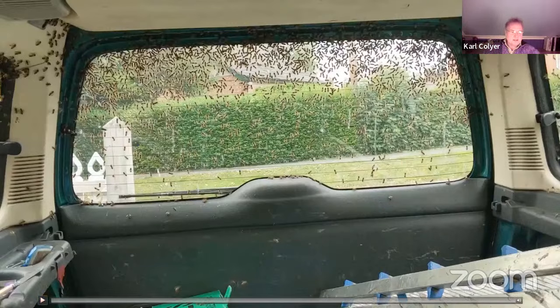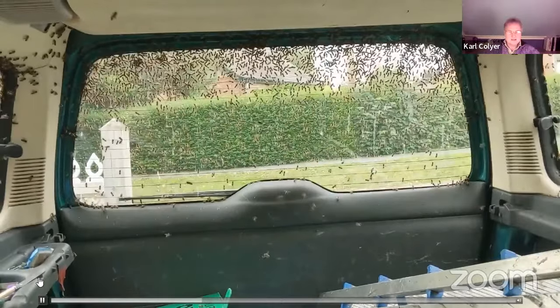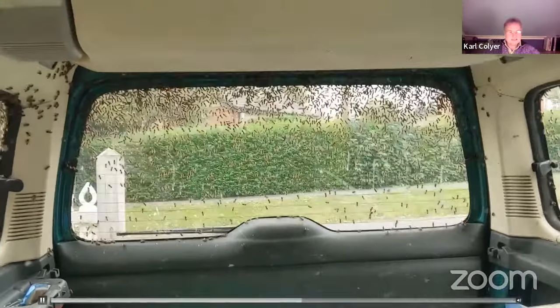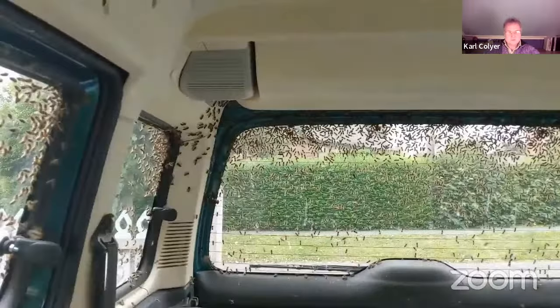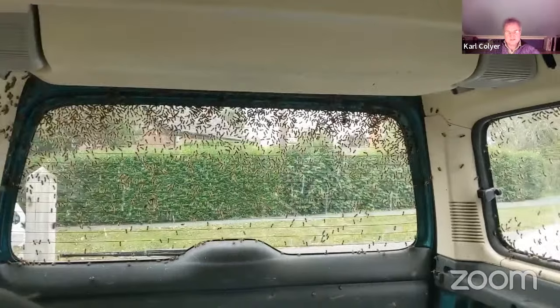When you do bring the bees back, if you are a swarm collector and collecting bees, it doesn't always go well. If a lid is slightly loose, you can be driving like this. I just arrived home. I knew they were buzzing because I could feel them crawling on my neck and flying towards the front window, but they were collecting on the back window. Such is life.